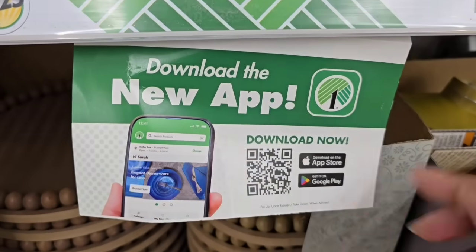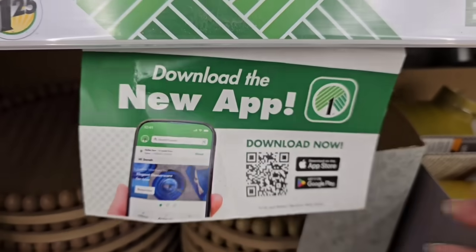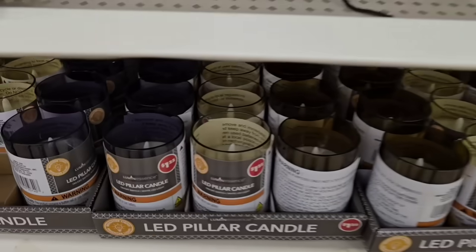Great for crafts. And I do want to remind you all, Dollar Tree does have an app with a price scanner built in, so you can scan the price of things in the store.